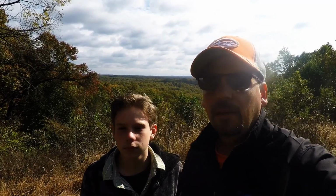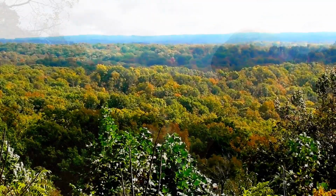We're at Brown County State Park. That's right. It is the last weekend of October, and we are in the location in Indiana that is very well known, and it's peak color time. Brown County State Park has got some of the greatest views and best color variation. Check this out.